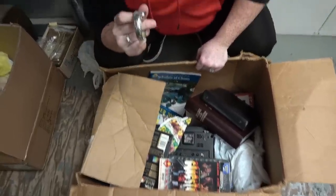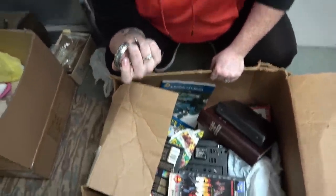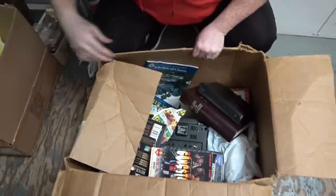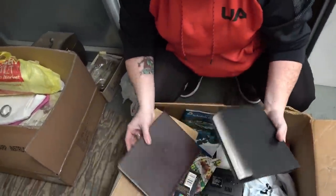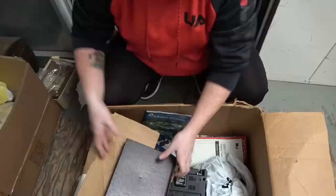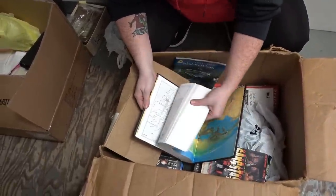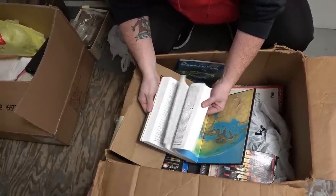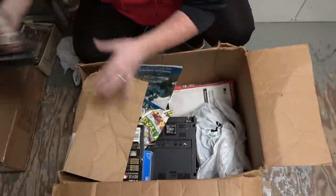Here's a watch. It is Alex L. I guess that might be personalized. I don't know if Alex L is a brand. Anything in the Bible for the first time? Everybody always says check them. Never happened yet. Let's see. New World Translation of Holy Scriptures. I don't think that's a Bible. Is that a Bible? Oh, no, it looks like it. VHS.